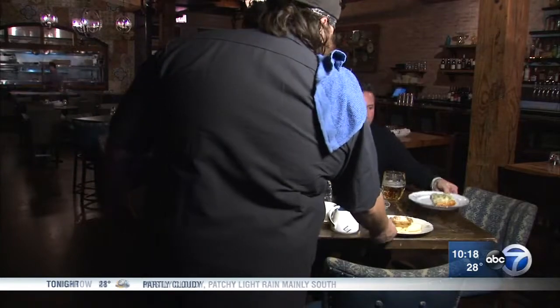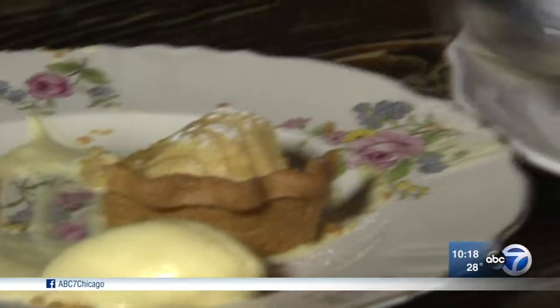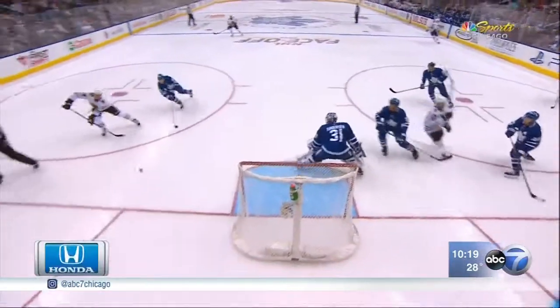For a guy who avoids dairy and gluten during the season, there's a moment of hesitation. I'm pretty scared about this tomorrow, you know, how it's gonna feel on the ice. It's like I don't eat sweets, but when I do, I'm crushing things. What would a Slovakian have typically for dessert? I think strudel.